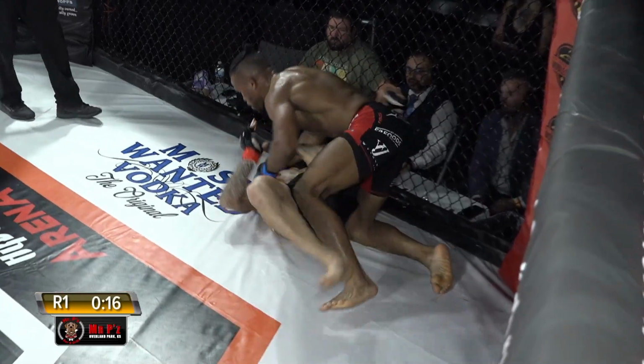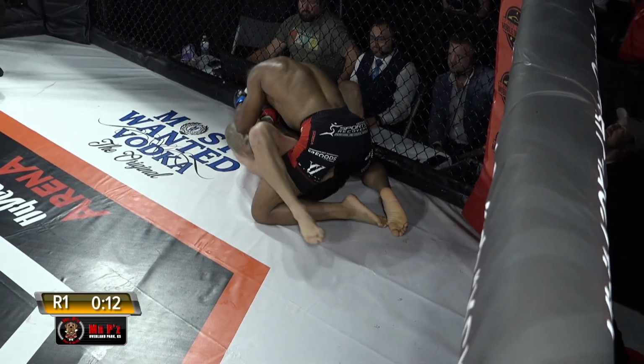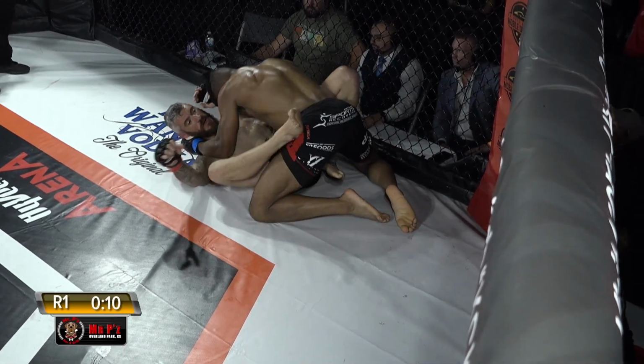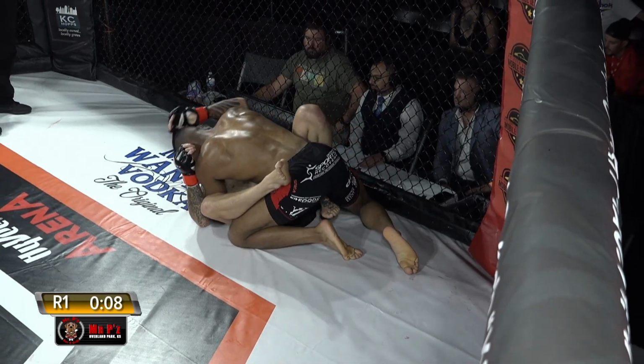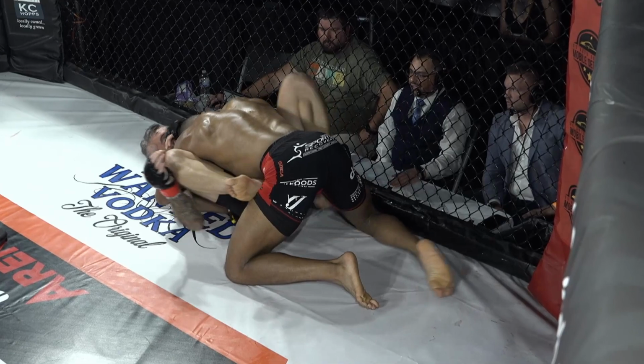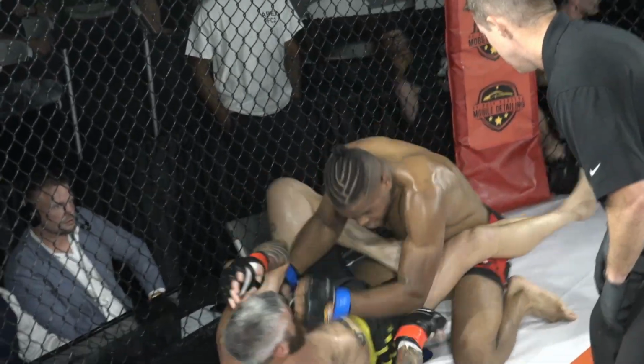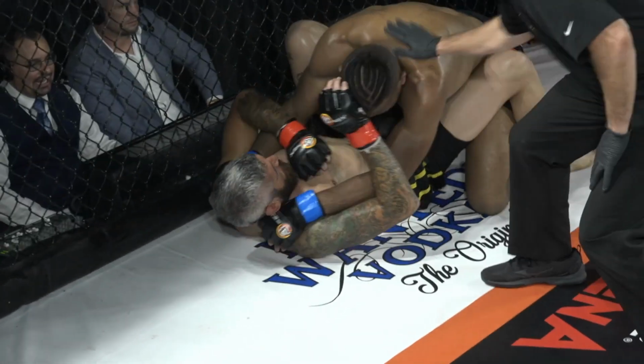Zach's throwing up that triangle. Jones has no problem shrugging it off. Yeah, and then we can see it right here. Perfect vantage point. There is certainly a cut over the left eye of Bucia right now. That is very, very evident. So obviously what Jones is doing is working, but it looks like he's trying to go for a triangle there for Bucia, but he couldn't quite capitalize on it.